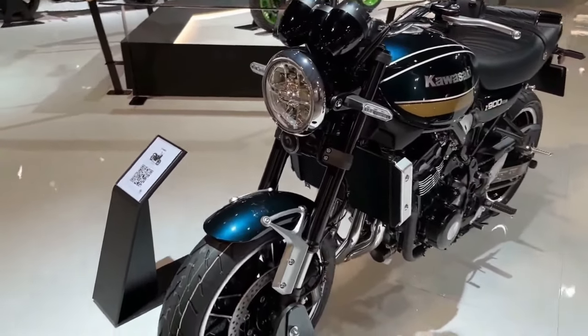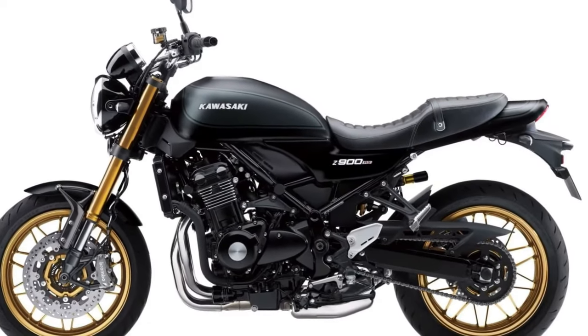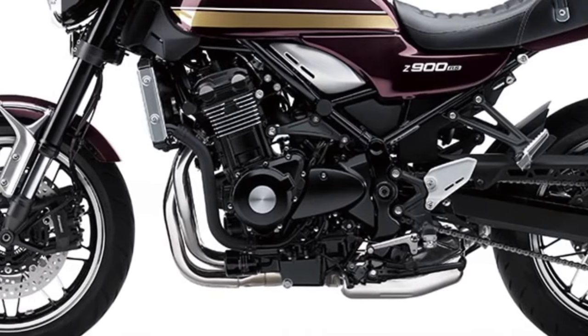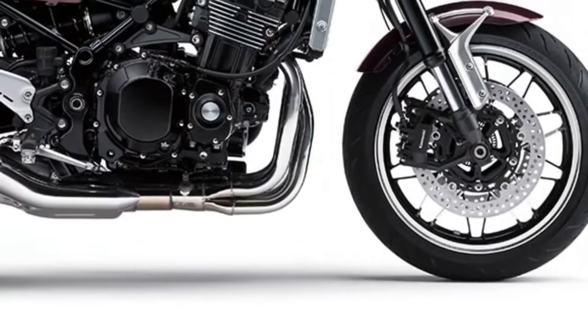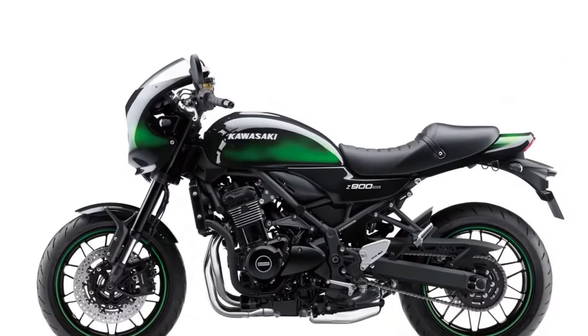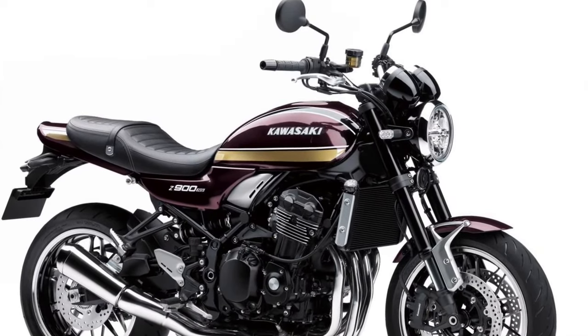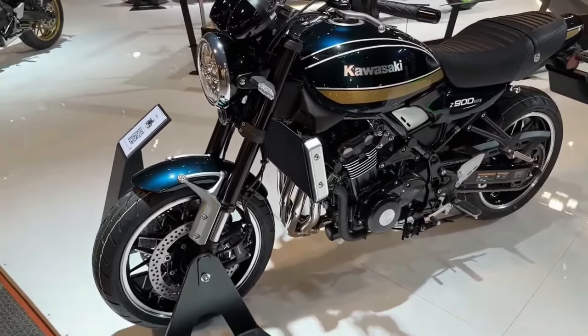Kawasaki's advanced electronic suite enhances safety and performance, featuring traction control, multiple riding modes, and ABS to instill confidence in diverse riding conditions. A responsive throttle and crisp gearbox deliver instant power delivery, allowing riders to unleash the Z900RS's full potential with every twist of the throttle.